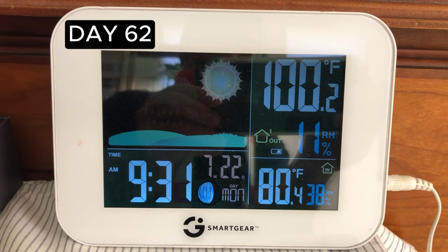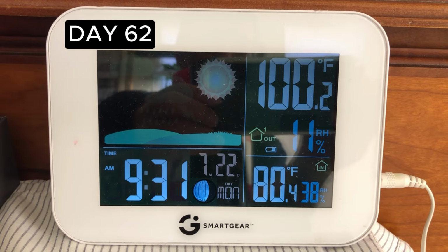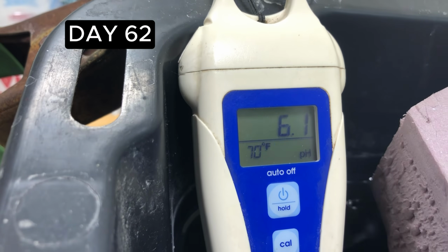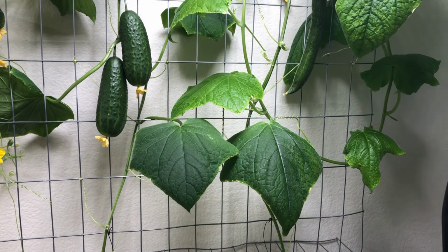Well, folks, it's day 62, it's 100 degrees outside and 80 degrees inside. pH is sitting at 6.1, reservoir temp 70 degrees. Cucumbers are looking delicious and I think I'm gonna harvest a few.